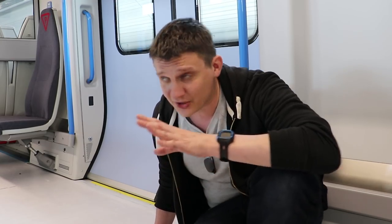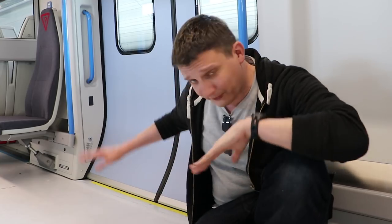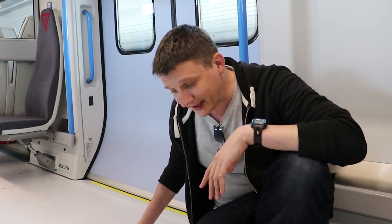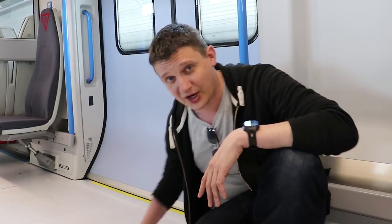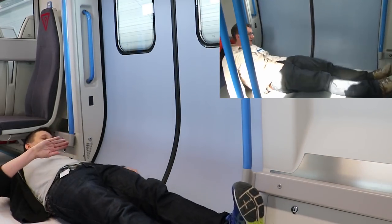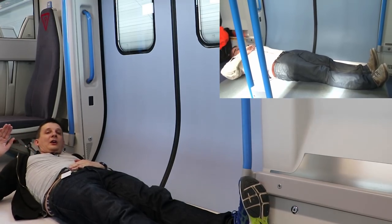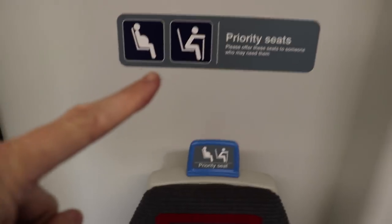So apparently I have somewhat of a reputation here at Siemens. We got here just now and straight away one of the engineers went, ah, you're the gentleman who lay on the floor on our Thameslink train to measure it. And that's exactly what I did. And I'm just going to check that, yeah, I think it's the same length. The doors are the same. Priority seat. Nice.